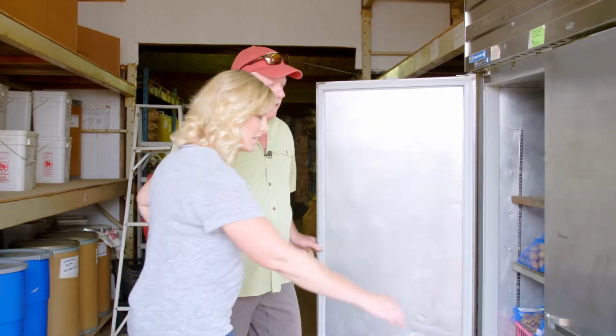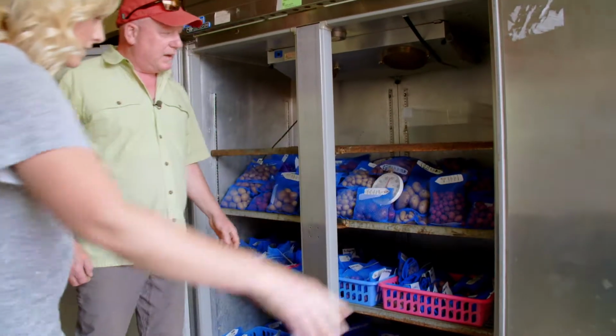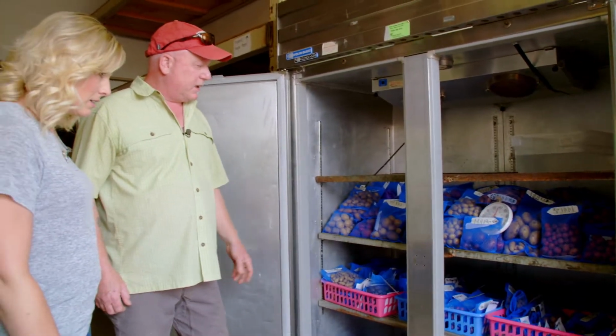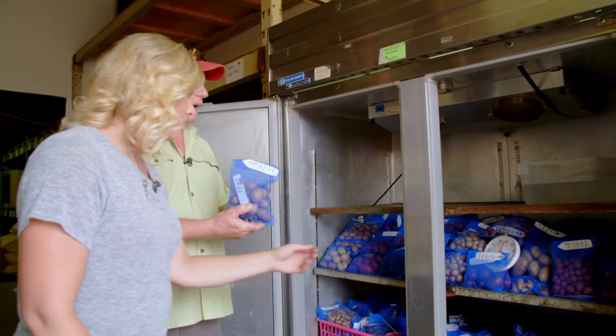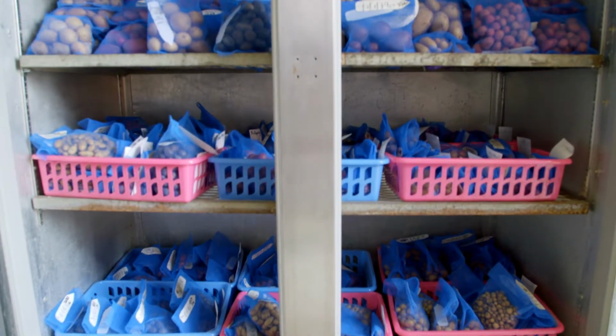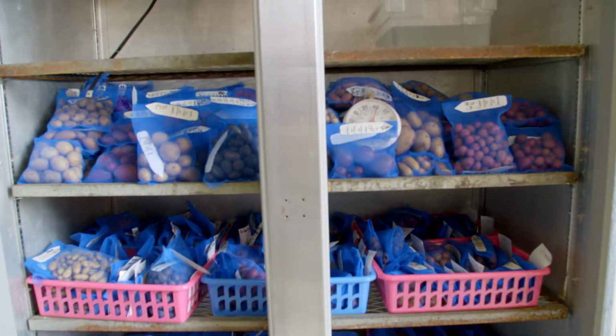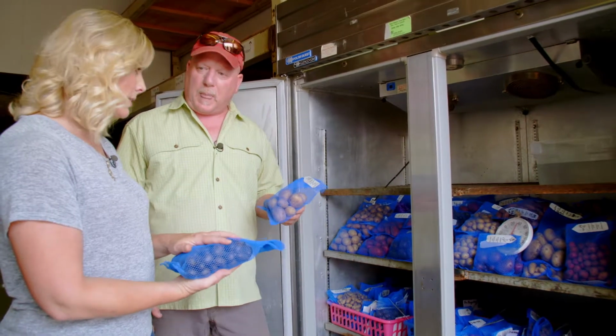Next, Greg took me to his cooler to show me some of the first generation potatoes that were recently harvested from the greenhouse. These are all different types of potatoes here, and they're all sacked up and counted so that we can keep track of what our yield is, so that we know, kind of estimate what I'm going to need in 4 years. And so these are very expensive.